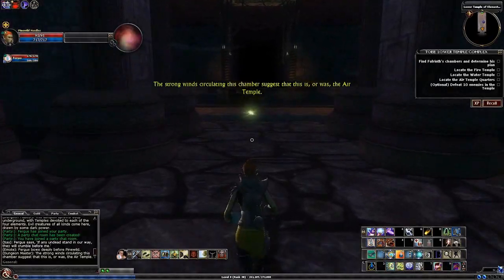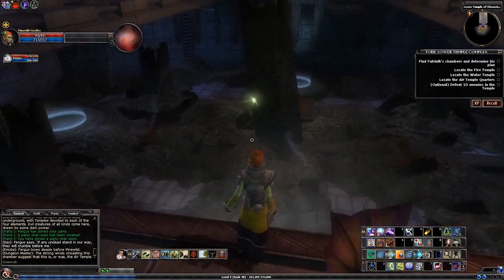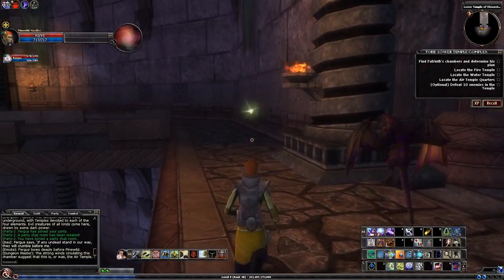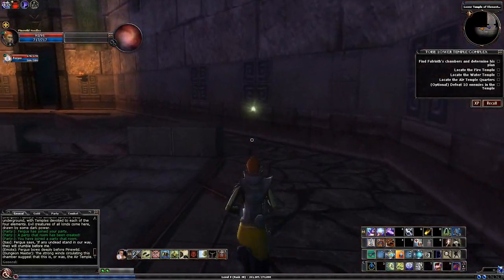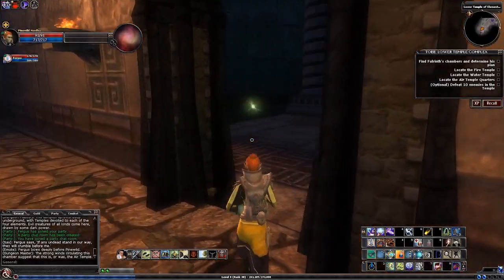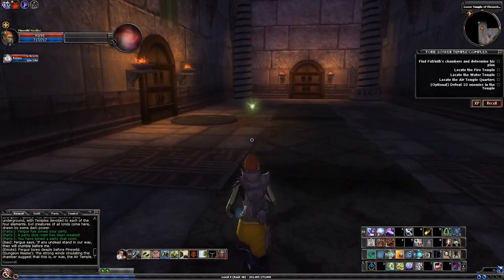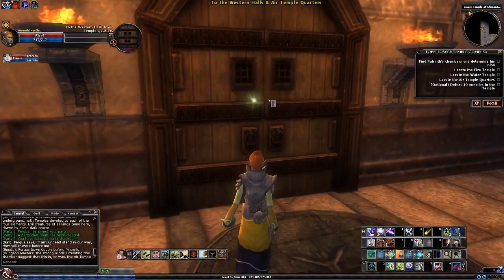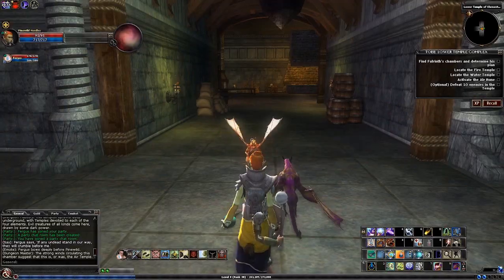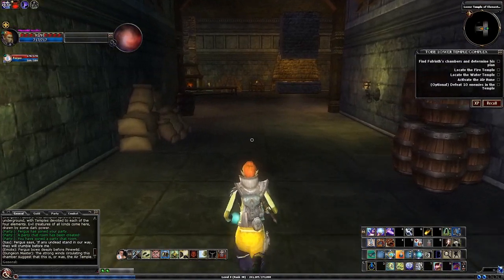The strong winds circulating this chamber suggest that this is, or was, the Air Temple. The Air Temple is not in very good shape at the moment. So let us head out into this direction and start our explorations. And I guess we go this way first. To the Western Halls and the Air Temple Quarters. That's right. Now to remember which way I need to go. Well, first of all, let's try straight.